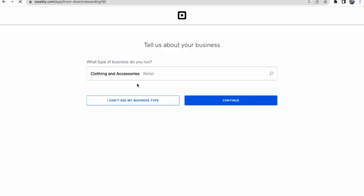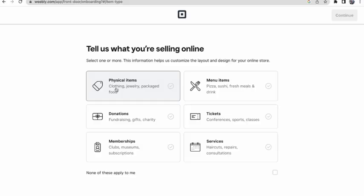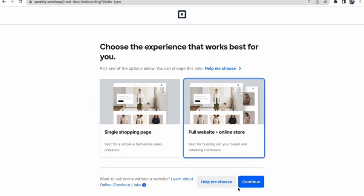And then if you're planning to sell stuff that you're going to be shipping out, packing, and it is something that the customer can touch, it's something tangible, then select physical items. And then me personally, because I want to create a brand and I want to sell online, I'm going to be picking a full website and online store.